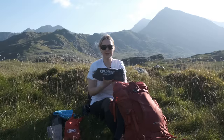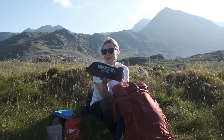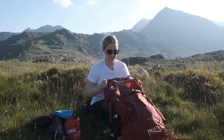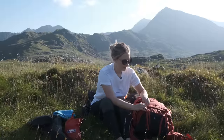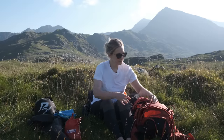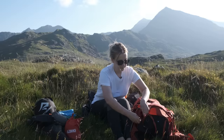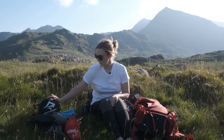This is my bivy, so it's the Outdoor Research Helium bivy, and this will be the first night that I'll be using it, so I'm excited to give it a go. This is my sleeping mat. I've got my coat in the front pocket there, and then in here I have my sleeping bag. And my pillow. So that's pretty much everything that I've got with me for the night.